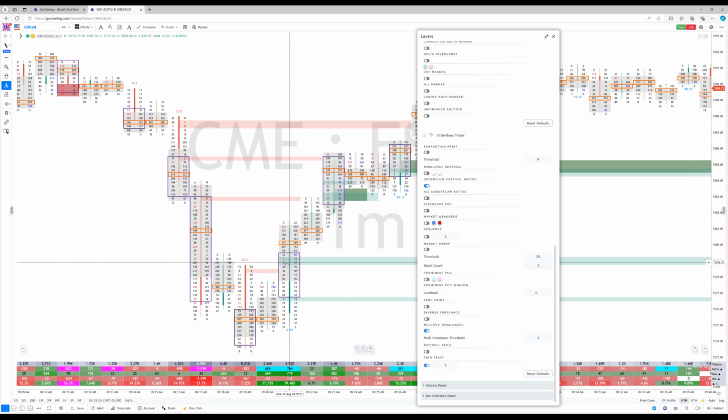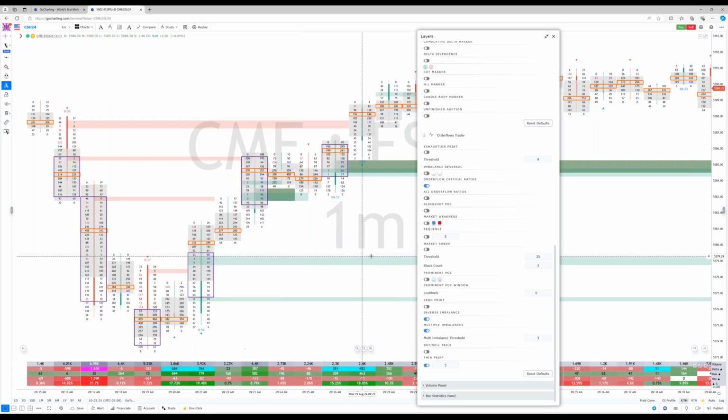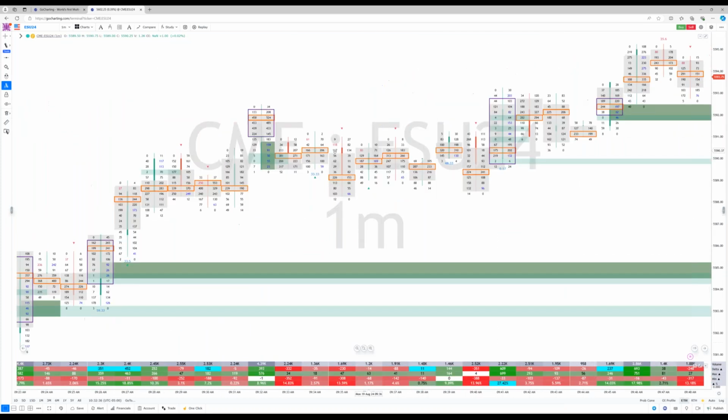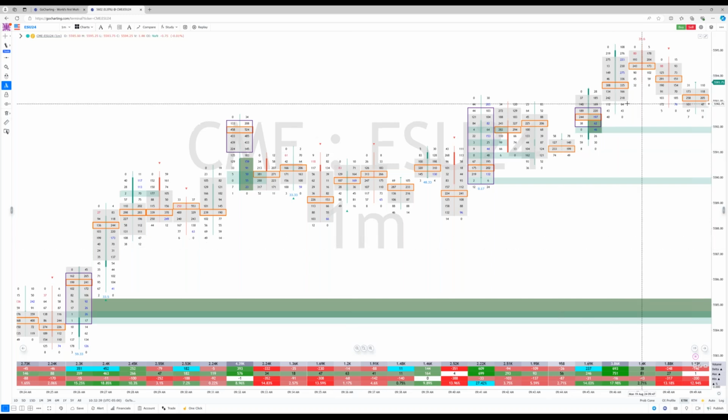Got thin prints, which is a sign of momentum coming in, right? I've even got that inverse imbalance as well here. So I've got a bunch of things taking place in this bar. I know that this bar is very bullish in terms of order flow. And where's it coming in? It's coming in off this swing low here. It's coming in at, basically 80, 81, right in here, right? And what happened, right? Market put in this nice big rally, right? From 80s all the way up into the 90s pretty quick.